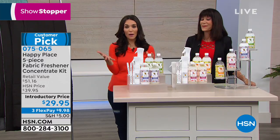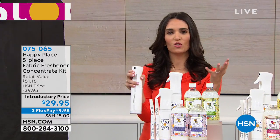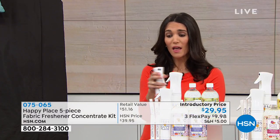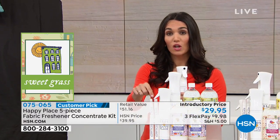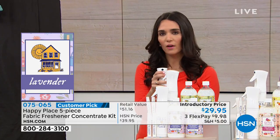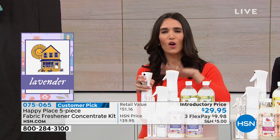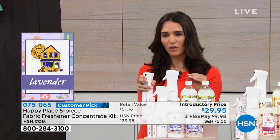It does. And I would get a different scent for each room. Think about if you're going on vacation, you're doing a rental home, or even just in the hotel. That's what I love about having the little travel sprays too, because I keep one in my purse for the car. And whenever I'm traveling, I always bring it with me as well. But again, the scents, no matter what you love, we have the perfect scent for you.